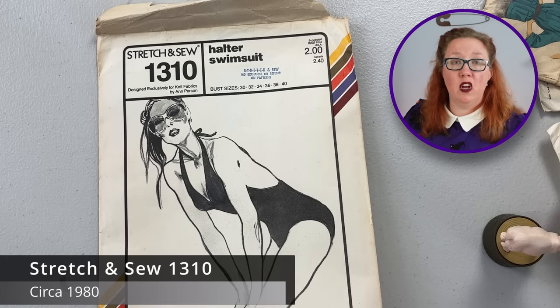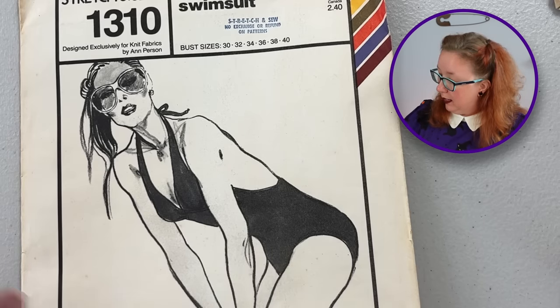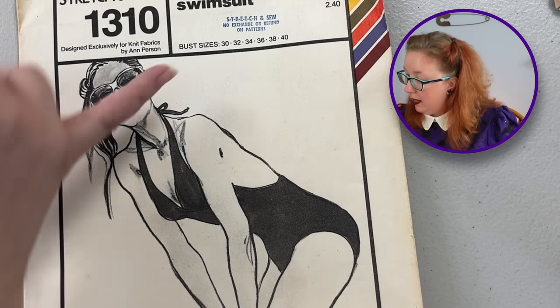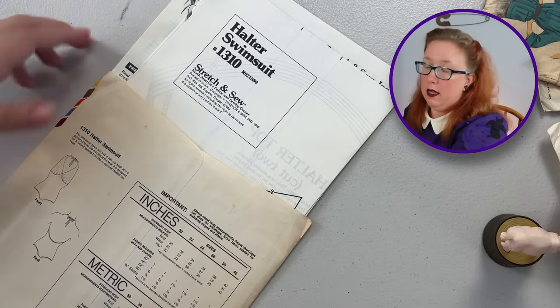That's hilarious. Okay, and the last of the Holy McLarge formats is going to be Stretch and Sew 1310, which is going to be a halter swimsuit. Really nice lines. It should be a bust 30 through a 40, and huzzah, it has not been cut, so it's been used correctly and just traced. Because you trace this, then you use that tracing, so you never actually have to cut into these patterns. Which is why these tend to last a very long time. Unlike, as we've seen, some of the others.